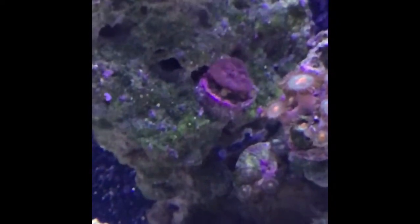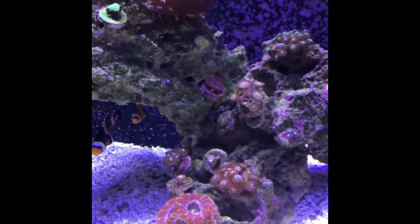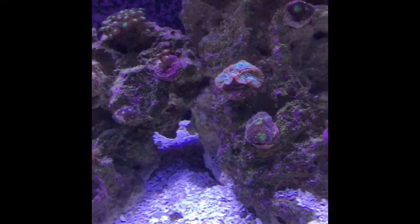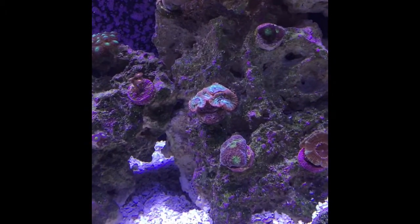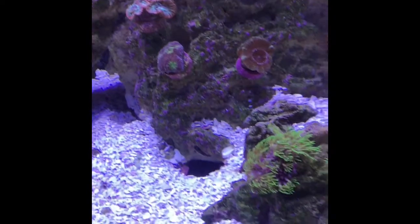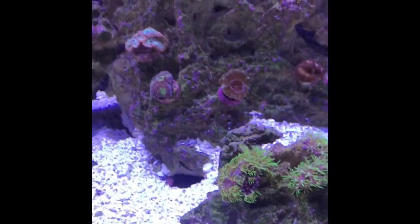Back in there, I got a Darth Maul chalice. He just kind of does his thing. He hasn't really gotten any bigger. I think it might be the lighting, but I'm not sure. And then we got a couple echinatas just spread throughout the rock work there. Some GSP up front on its own little island.